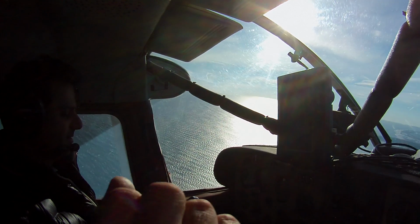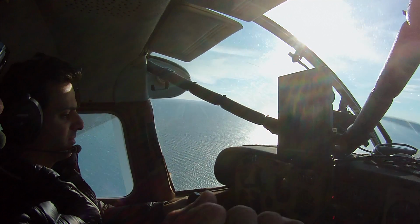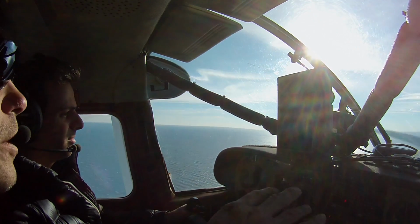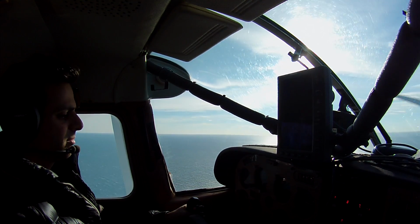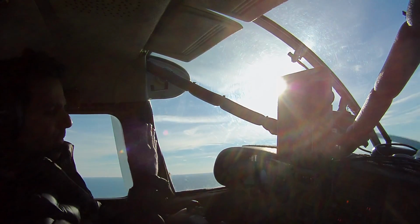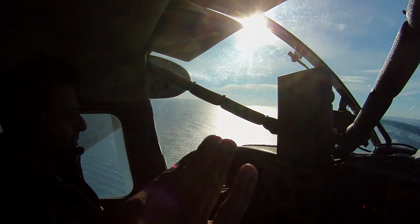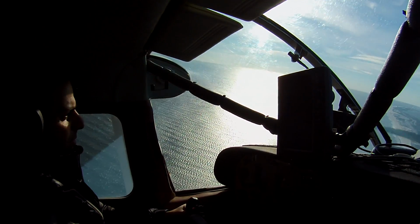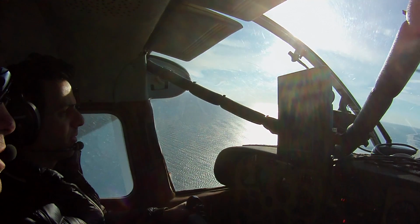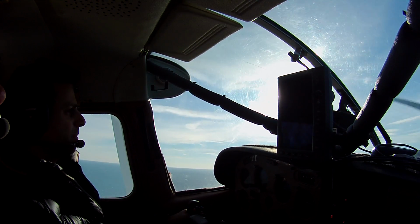Okay. The key is to maintain a precise ground track like we did with turns around a point with those 2 half circles. You want me to stay on the coast? That's correct. You want to be north of the shoreline, 3-4 miles. And if this is the shoreline, you're going to do a circle to the left and a circle to the right.